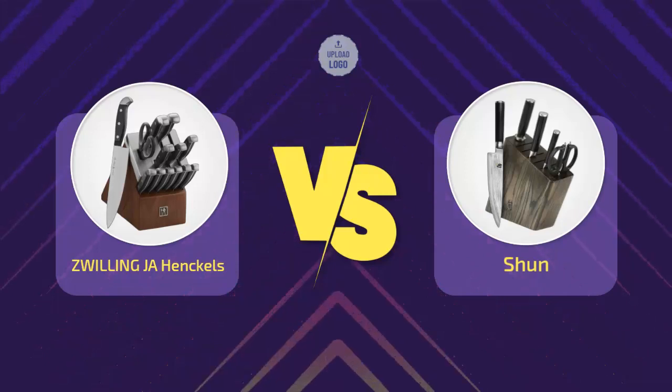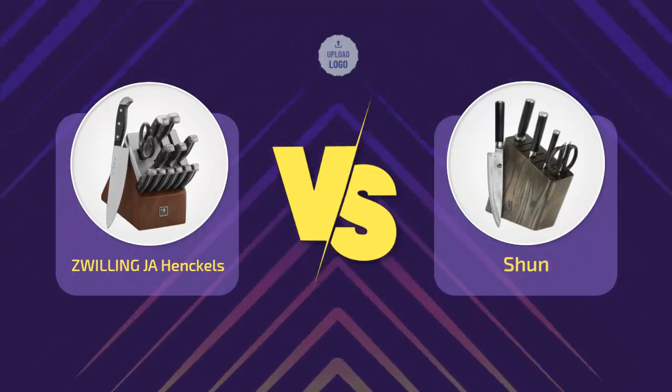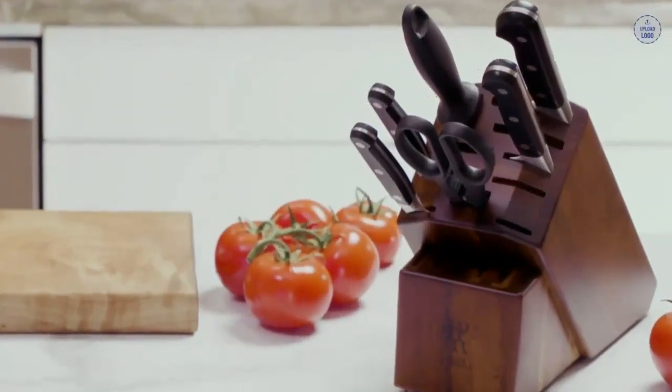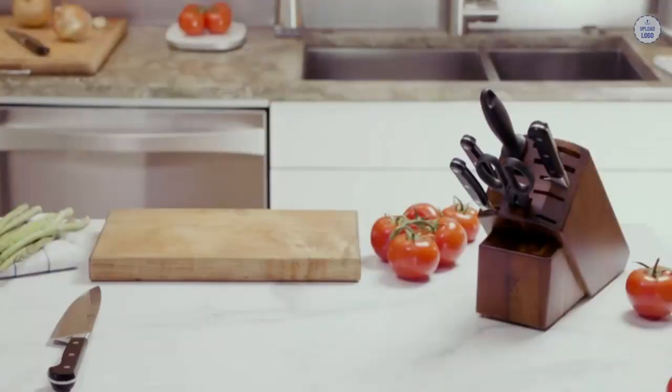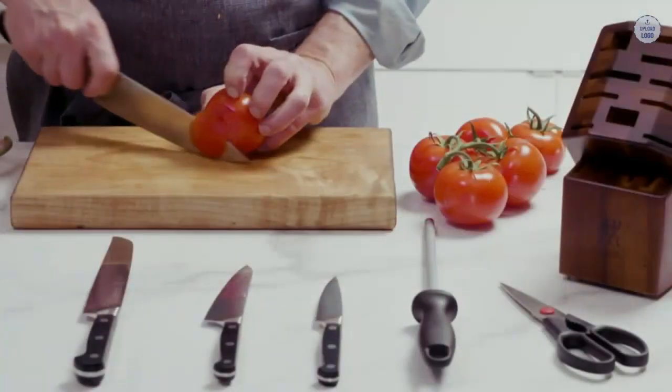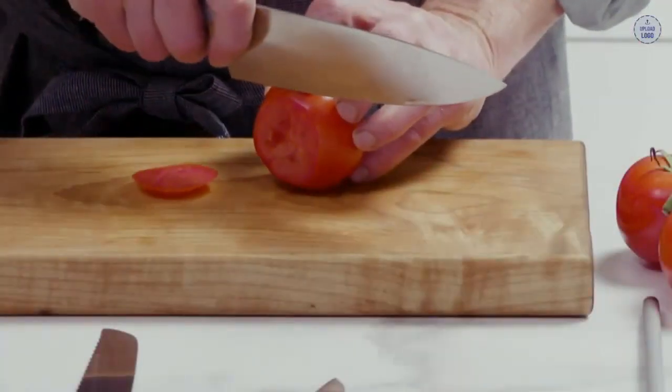Today's subject, ZWILLING J.A. Henckels vs Shun. When people start looking for a quality kitchen knife, they often have to decide between a Western or Japanese style knife. Two great brands that fit this question are ZWILLING J.A. Henckels and Shun. In this article, I'm going to tell you the differences between these two great brands.